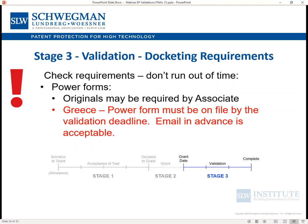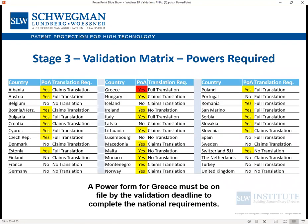Your European attorney will handle the validation process on your behalf. However, there are some points to note to ensure you do not run out of time. For example, the original power of attorney is often required, and whilst this can be filed after the validation date, at least an electronic copy must be on file in Greece by the validation date. Referring back to our validation matrix, just to emphasise the point, of the 40 key member states of the EPC, 25 of them require powers of attorney. Greece is highlighted in red because of the requirement for an electronic copy to be filed by the deadline.